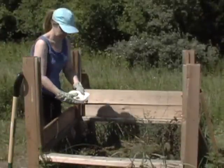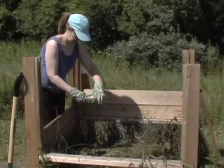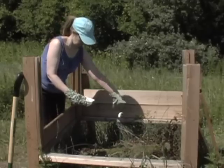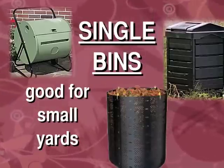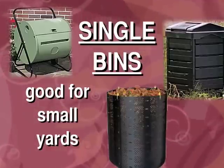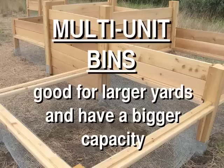Depending on the size of your yard and the amount of time you want to put into this project, there are a variety of bins to build or purchase. Single bins or enclosed tumblers are good for small yards and typically need less tending, while multiple unit bins are good for larger yards because they have a greater capacity but require more time.